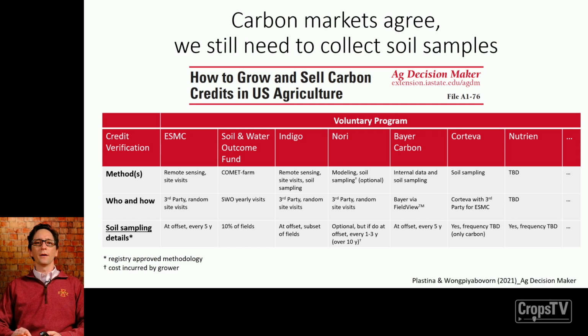So the methods: one, how they verify or pay the credit, and it's usually based on soil sampling. So carbon markets agreed we still need to collect soil samples, either some sampling, a model, or a combination of the two. There are some voluntary markets that just pay per practice rather than the outcome, and so no verification is needed. But many of them do need verification that soil organic carbon is changing. And then there's a little bit of information in this table about who and how measures the soil carbon change and who actually pays for it. Some of these programs actually require the growers or farmers to pay for it, as in the case with Nori, which I have highlighted here.